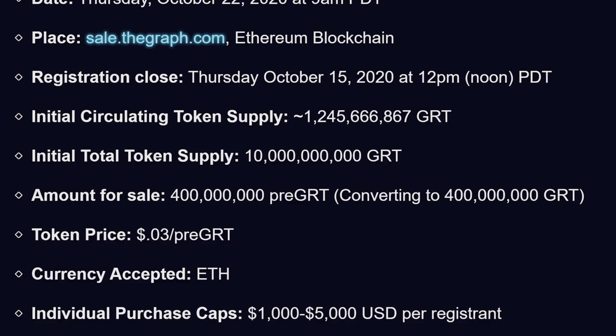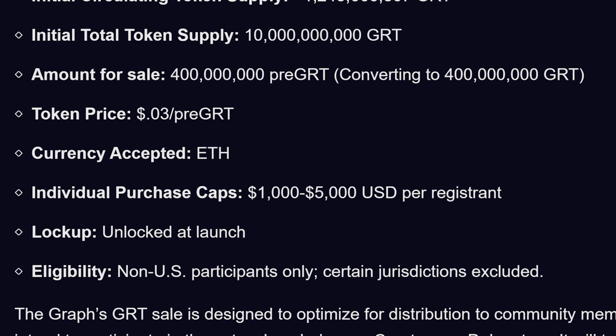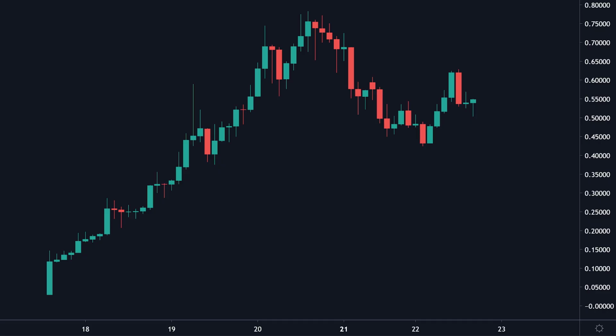An important thing to note is that 400 million GRT were sold during funding rounds, and those tokens were unlocked at the mainnet launch. However, there was an individual cap of $5,000 per person for the token sale. The token sale price was just 3 cents, so the people who bought into it are already up more than 15x. That means that everyone who invested the maximum amount of $5,000 already has made over $70,000 in profits. Some of the investors selling and taking profit could be the reason for the recent dip in price from the peak in the mid 70 cents to about 50 cents.